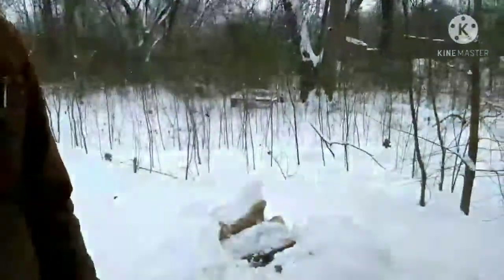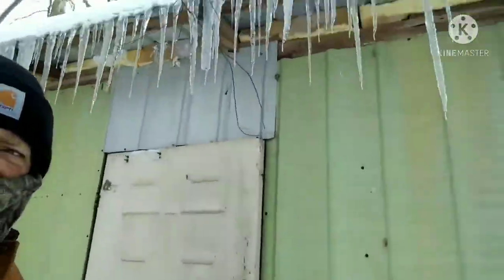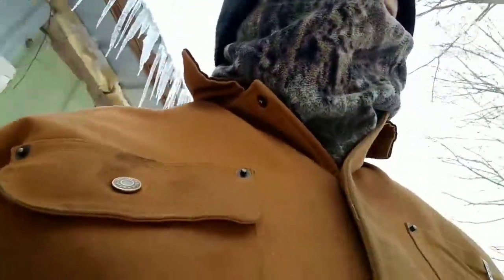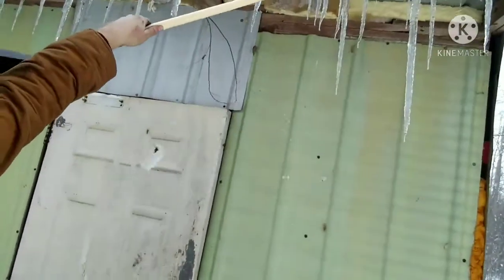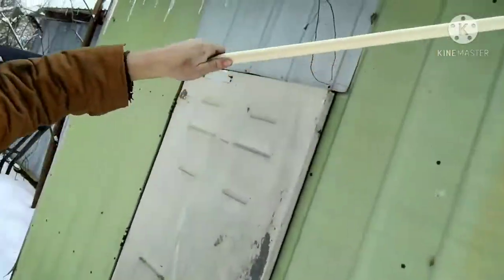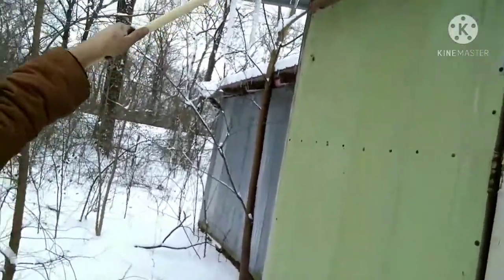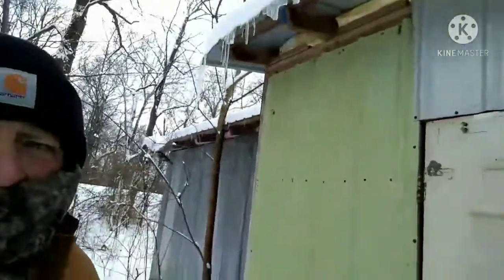All my wood is covered in snow, froze. I guess I need to knock these down before one of them falls off, hits me in the head and kills me. Let's do that real fast. Let's grab the rake here. That's a big one. There we go. Got that done.